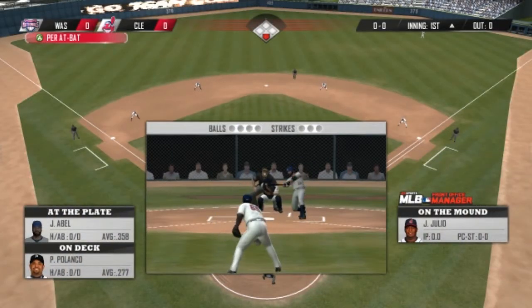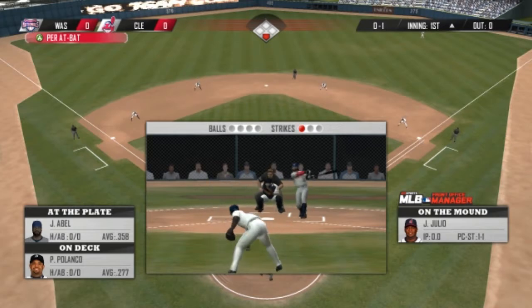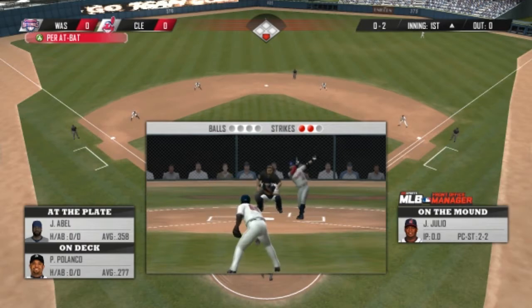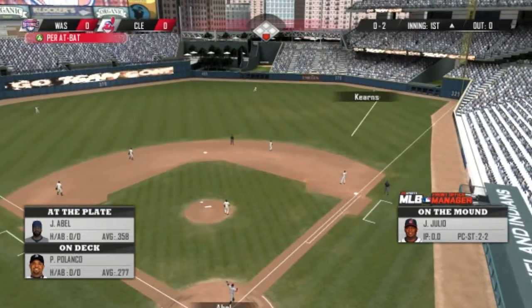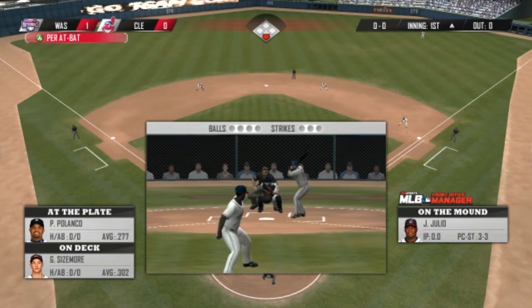James Abel is up to bat. He takes a swing, 0-1 on James Abel. And that ball is hit way back there. Gone! James Abel to right field. Leadoff home run.